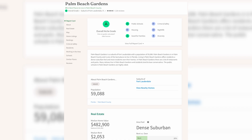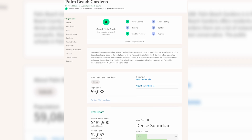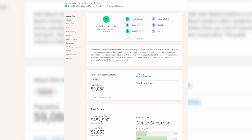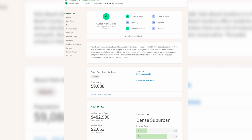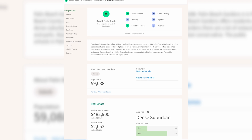Okay, so Palm Beach Gardens. To start, I'm going to show you this Niche rating so you can get a feel for the city itself. The overall Niche rating is an A based on the schools, housing, family, crime, and so on. You can see there at the top, the population is a little below 60,000, and primarily 74% own and 26% rent.